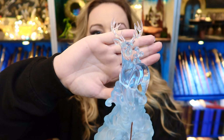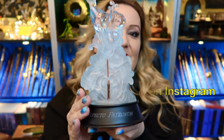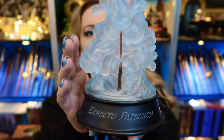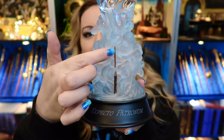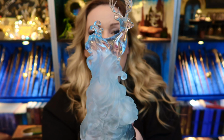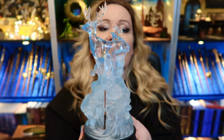I took some gorgeous pictures of this Patronus lamp for my Instagram last week, I think it was. And of course, down there, you have Expecto Patronum written across the base. And you've got Harry's wand just poking through the blue glow there. Isn't that stunning? It is such a beautiful item. I could not wait for it to arrive. It could not get here quick enough.